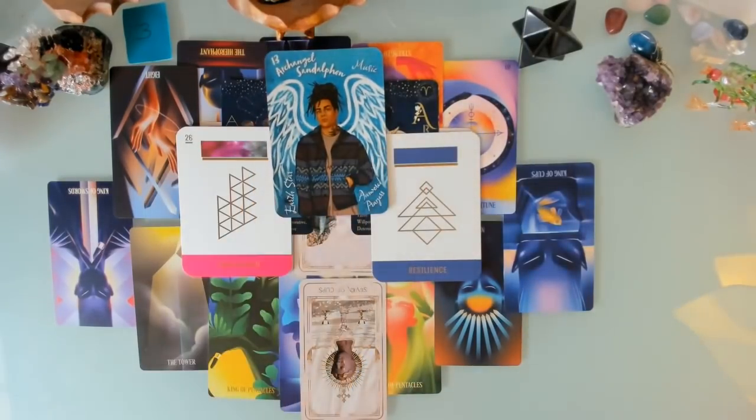And we've got the Archangel Sandalphon, which is about music. It's an earth star, and it's about answered prayers. So that's interesting with the Hierophant reversed and all of this. I think being prayerful, connecting to whatever you believe in spiritually will really help you. Music might as well too, in a way of soothing your heart as you're going through all of this. Music may be something.